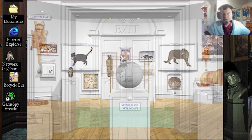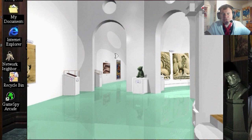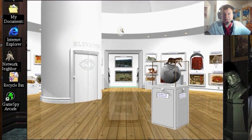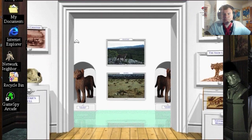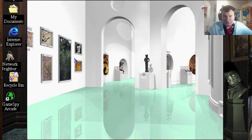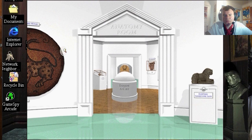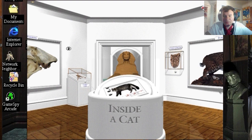As you can see, it's more of the same stuff. There are displays of cats and things relating to cats. Now, let's have a look inside a cat.